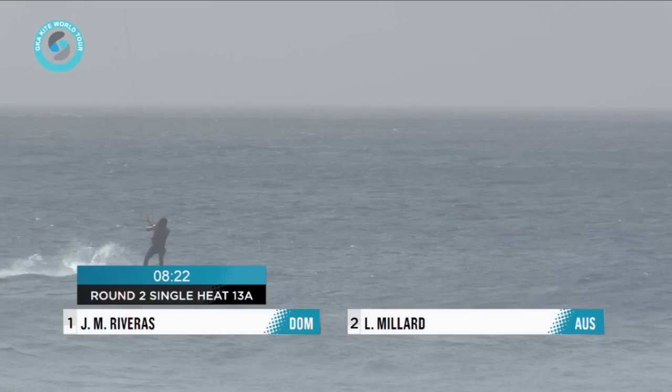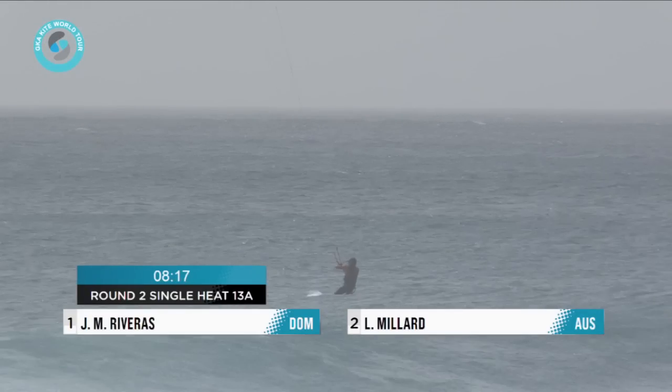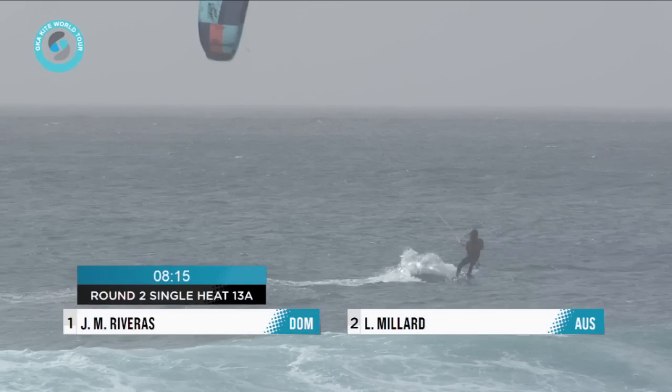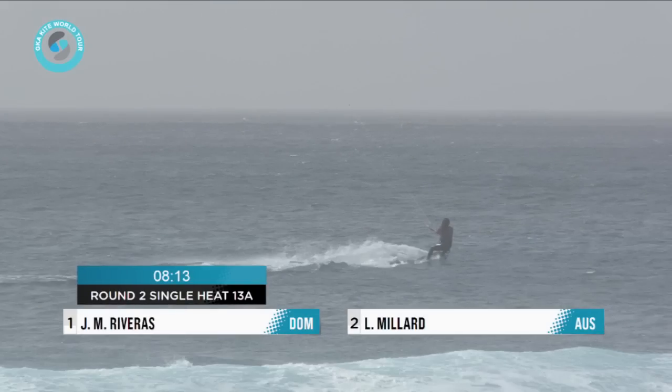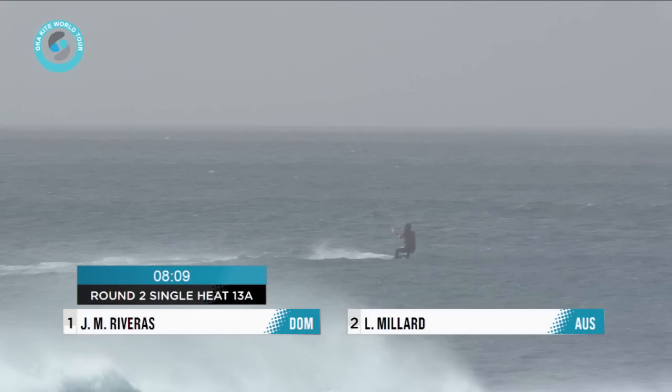So just over 8 minutes left in this heat. We've already seen the sets are getting closer and closer. So it's great. Most heats we're having a solid 3 to 4 sets, which is really good to see. And I could watch sets in this place all day long.